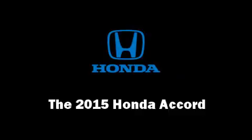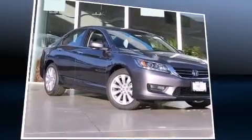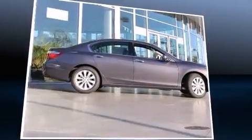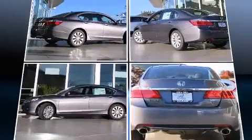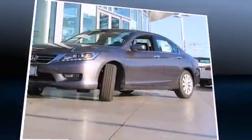Discerning drivers will appreciate the 2015 Honda Accord. This four-door, five-passenger sedan is ready to drive off the showroom floor. Smooth gear shifts are achieved thanks to the 3.5-liter six-cylinder engine. And for added security, Dynamic Stability Control supplements the drivetrain.